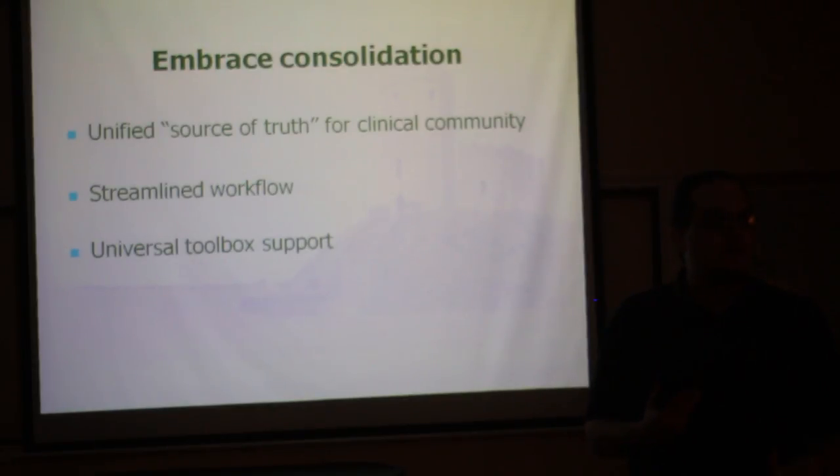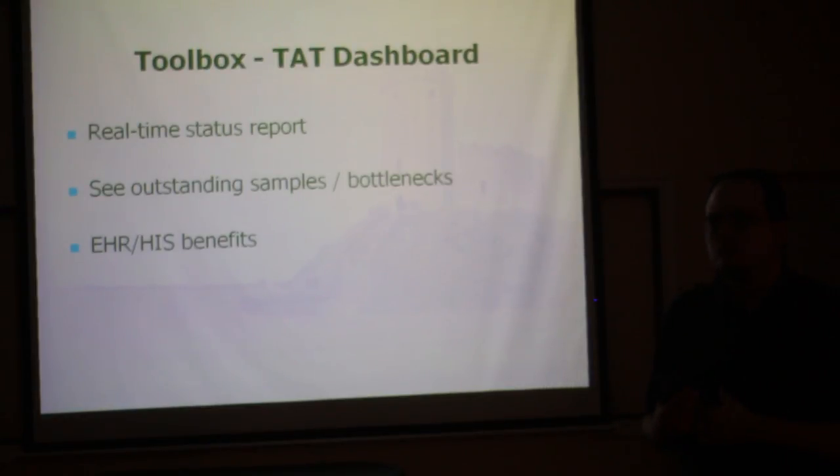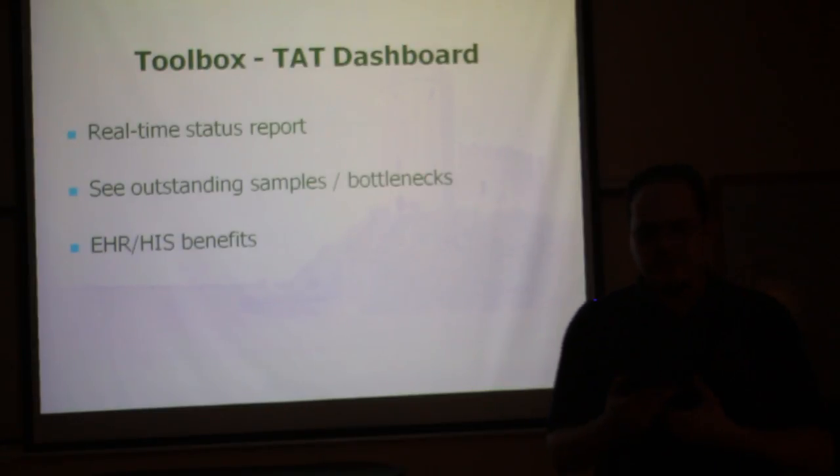For instance, integrated QC. If all of the departments are using your laboratory system, your laboratory system's built-in QC monitoring can be provided for all of the departments. Some other tools in the toolbox include a real-time turnaround time dashboard, which would allow one or more departments to see in real time where the bottlenecks of their process might be, to see where outstanding tests and panels are existing. This will give the laboratory staff a real-time picture of what's happening in their system and will improve efficiency.